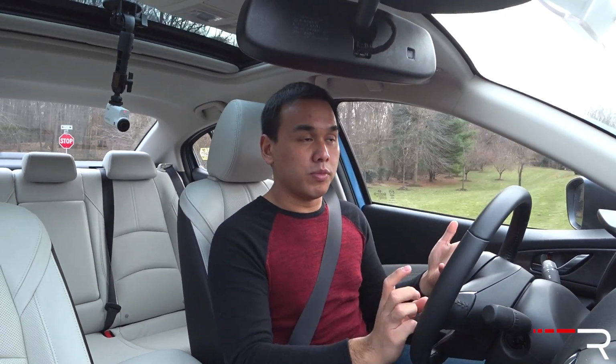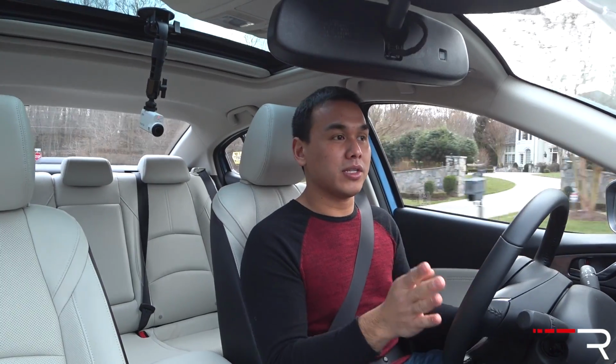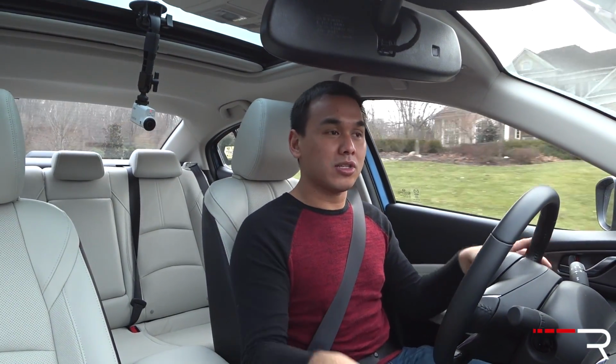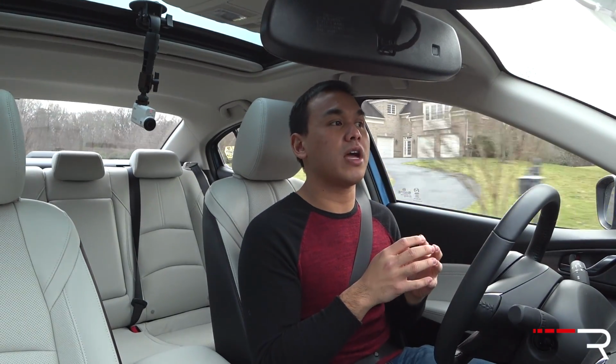It'll basically just resume as soon as you let off the clutch, and combine that with the Mazda's new active lane keep function that you get with the iActive Sense package, and this car has semi-autonomous driving characteristics.